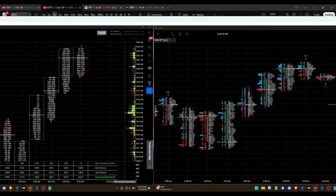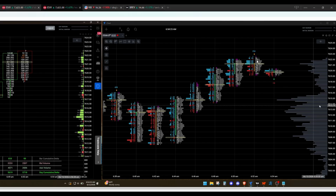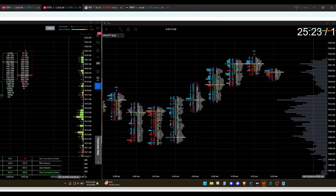It does end up as a delta divergence on the 2-minute. So I'm looking for a retest now. It's also kind of a P shape with the POC at the highs. And it kind of comes back in and starts going back down. So I enter with 2 contracts. It's about 3.5 points, so not too bad.